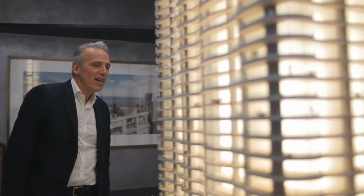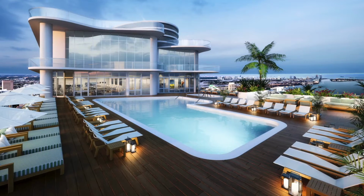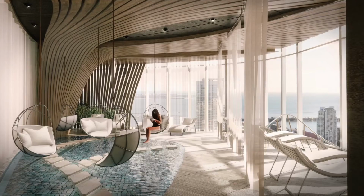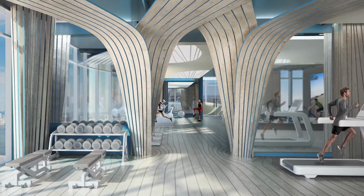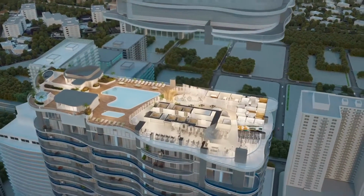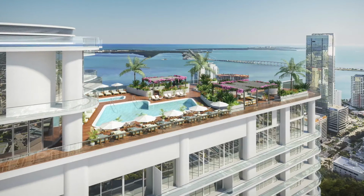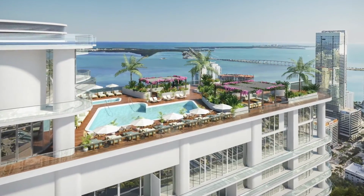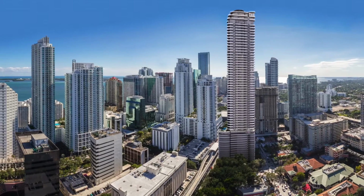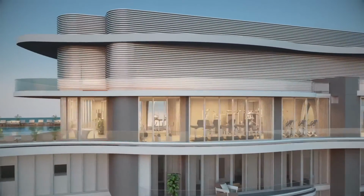What I consider one of the most unique features of this building is the decision to dedicate the whole last floor of the building to a swimming pool, a spa, and a gym for the benefit of all the residents. Instead of creating a big penthouse, I decided to let the whole building share that experience. It's going to have a fantastic view. There's going to be nothing taller around it, and we'll have an absolute 360-degree view of the whole city.